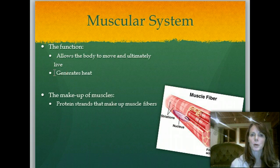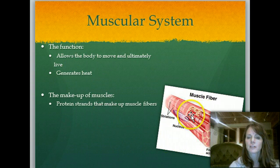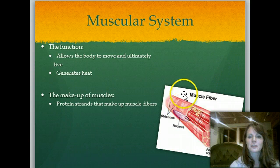So that's what we eat. The protein comes from that. It's just the muscle of a cow. So here's what a muscle fiber looks like. You can actually see this. This is obviously visible to the eye, but as you get smaller and smaller, it becomes microscopic.